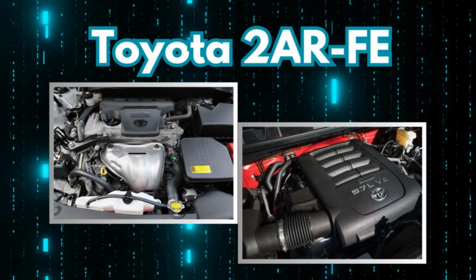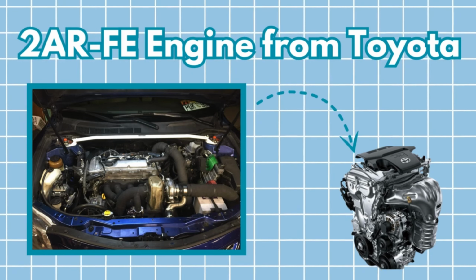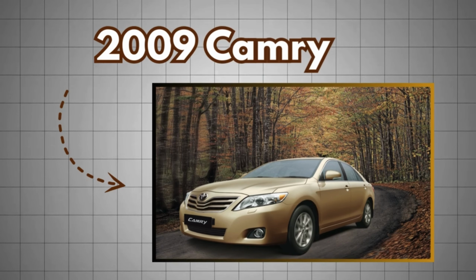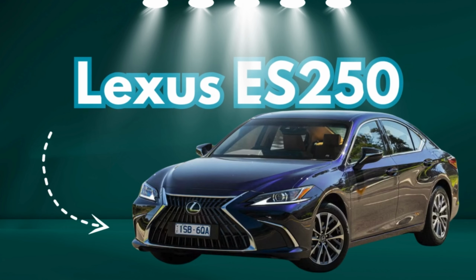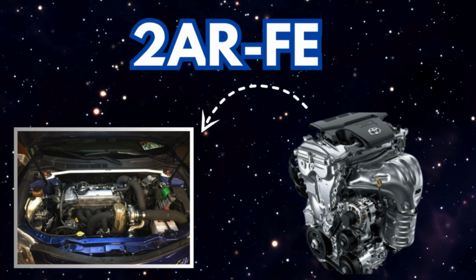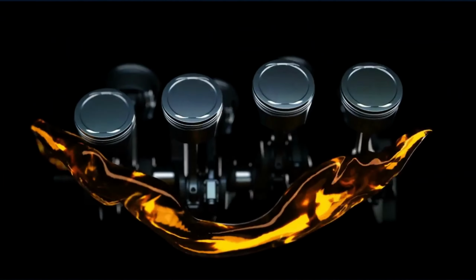Number 5. The Toyota 2AR-FE is a reliable car that runs quietly. The 2AR-FE engine from Toyota is a simple 4-cylinder engine that is known for being reliable and fuel-efficient. It was first used in the 2009 Camry and quickly spread to other cars like the RAV4 and Lexus ES 250. The 2AR-FE is well designed, with low-friction internals and variable oil pumps that make it work well for a long time without drawing notice to itself.